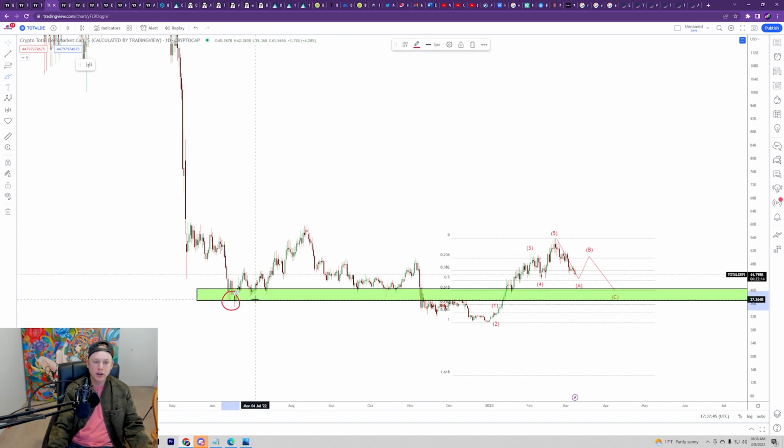This was the June low here. We bounced off of this level. We came back down in September to retest this level a couple times. The FTX collapse happened. That same level became resistance, all throughout here. And then once we actually flipped it, in my opinion, that's where we're going to come back down to once again during this corrective move.